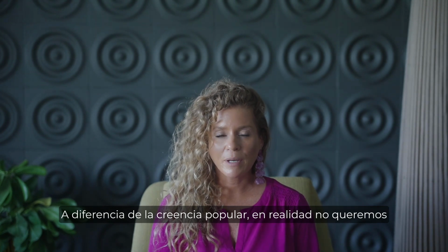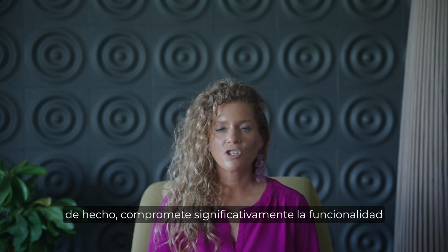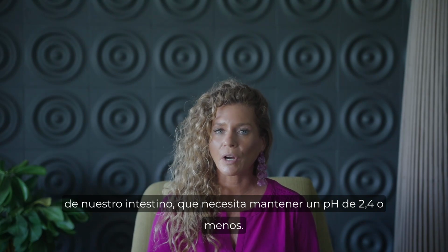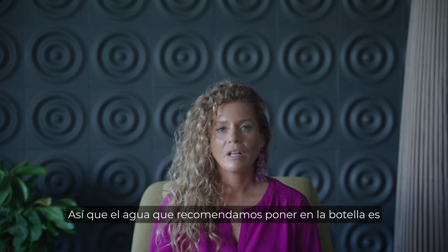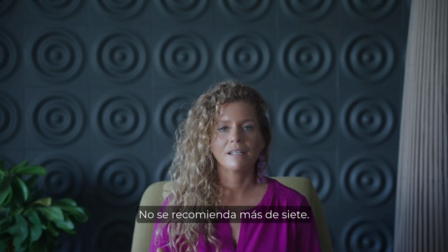Unlike popular belief, we actually do not want alkaline water in our body. It actually significantly compromises the functionality of our gut, which needs to maintain a 2.4 or lower pH. So the water that we recommend putting in the bottle is going to vary from a 4 to a 6.8 pH. No greater than 7 is recommended.